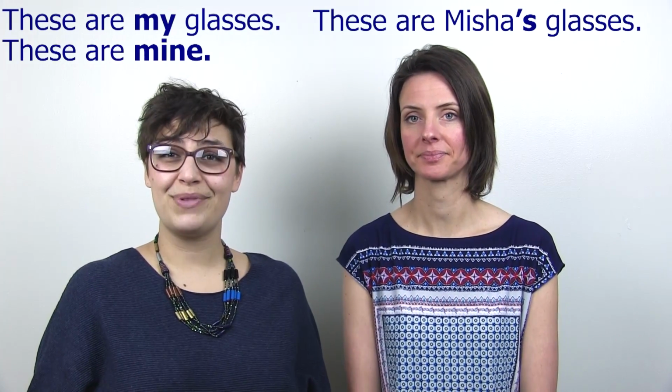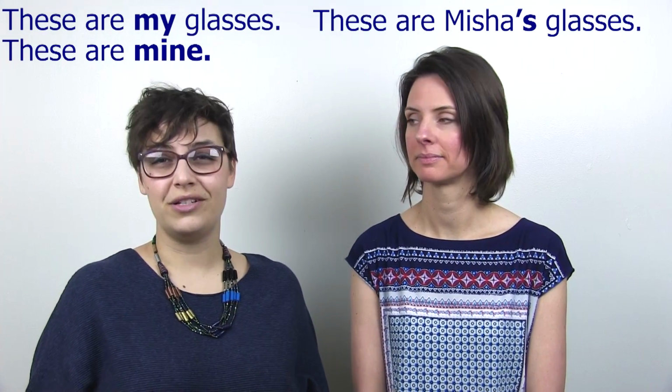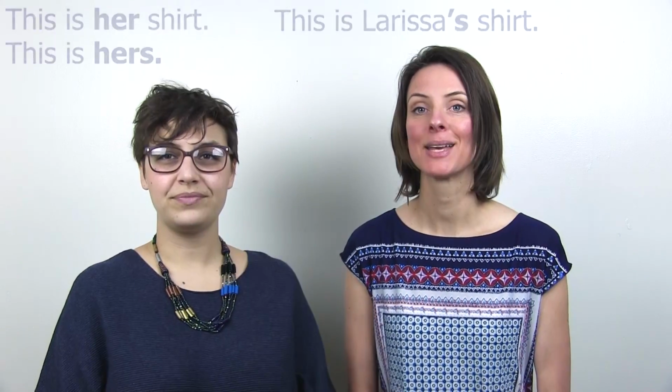So just like my example I just gave with the glasses, you can use any one of them. They're always correct. There's not a particular use for one or the other. So another example, we could say, this is her shirt, this is hers, or this is Larissa's shirt. It's the same. So we're going to play a little game to get some more practice in. We will show you an object, and you decide whether it is Misha's or Larissa's.